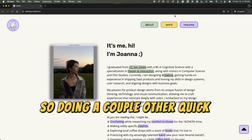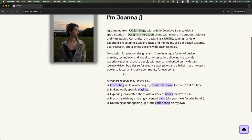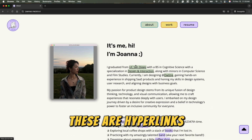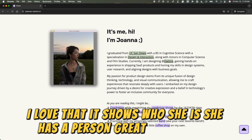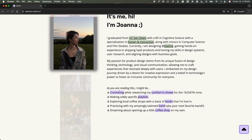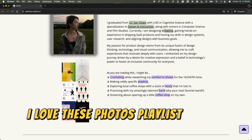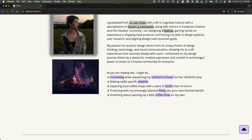So doing a couple other quick pages here without going through every single project. I think Joanna does a great job of, again, highlighting things. These are hyperlinks. I love that. It shows who she is. She has a great personality. Even when I didn't even know this, I guess hovering over things shows her crocheting. I love these photos. Playlists, things like that. I think this is fantastic and it's unique.